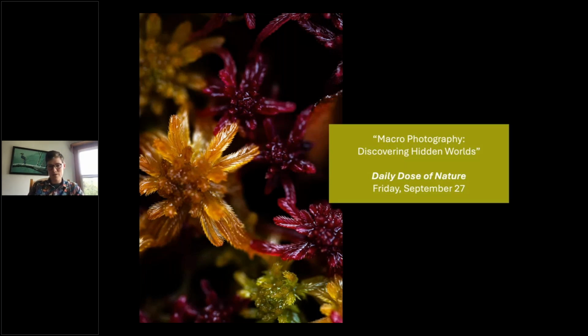Similar to today, we'll talk a lot about the subject matter, what I'm actually photographing, and what we can learn about them. The last little nugget I'll leave you with is this is sphagnum moss, and it can hold up to 40 times its weight in water. It has antiseptic properties that made it a really good bandage substitute when we had a shortage of supply in World War II. So come and learn things like that next week, Friday, for the Discovering Hidden Worlds webinar.